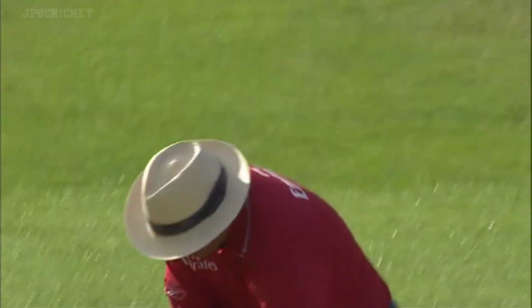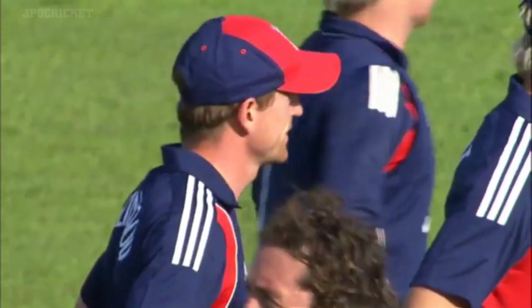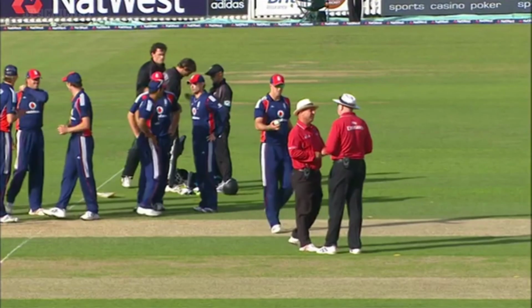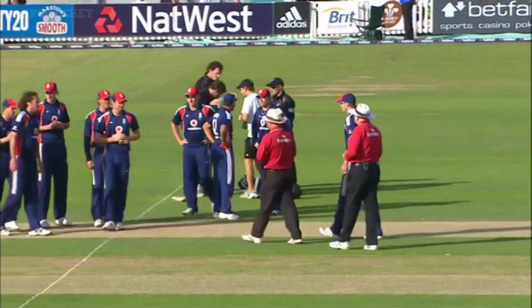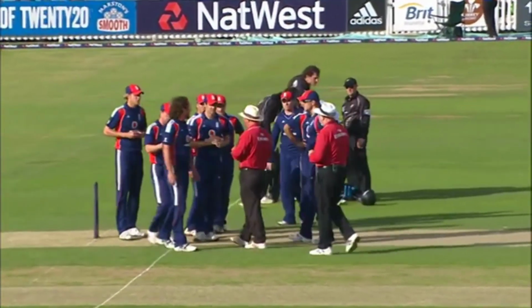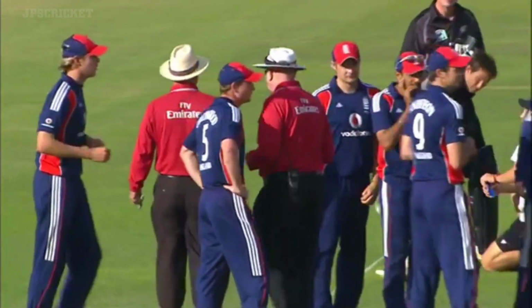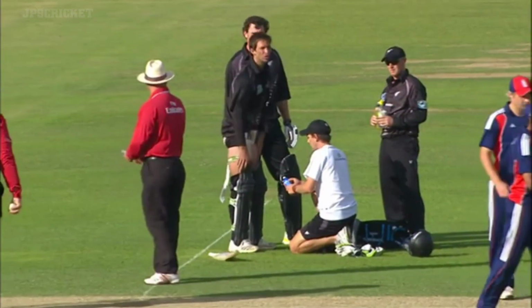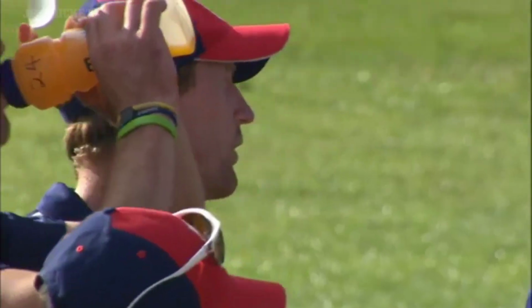Whoa. Very, very tough decision all round. Now then, what does the skipper do? Officially, he's out. Steve Davis and Mark Benson are conferring. They're going to just go to Collingwood and say, do you want to withdraw your appeal? The England team are getting together here to discuss whether or not they want the appeal to stand.